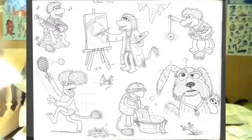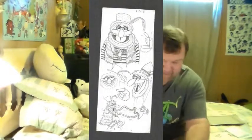Oh, that's cool. I like that one too. These are some Dr. Teeth drawings that he's done. Wow, man, these are awesome. Really cool. Just a small little piece of paper, but really neat.